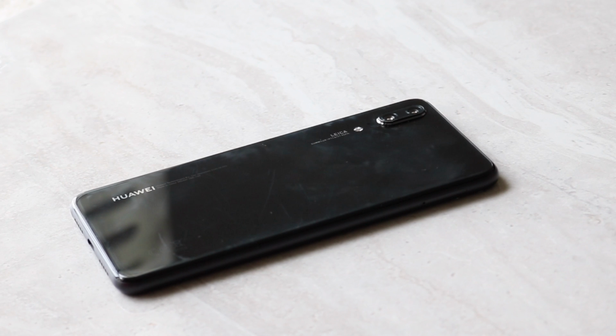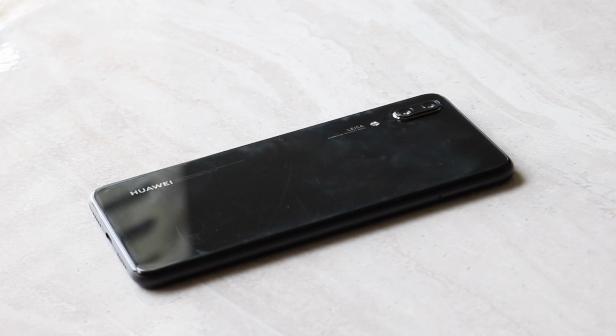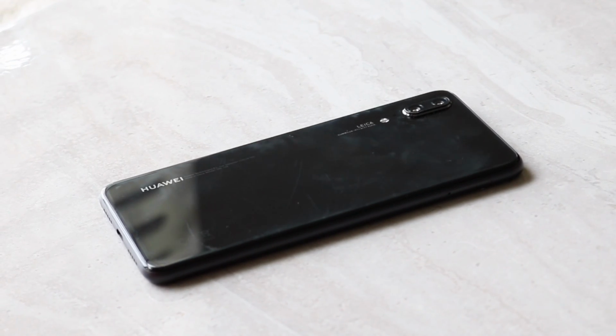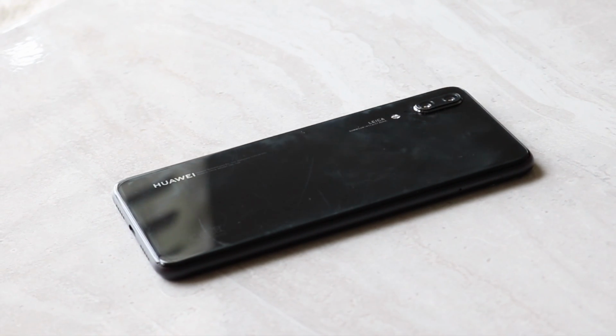Now, turning it on, we do have Android 9.0 Pie, which is pretty interesting. I was not expecting this thing to already have Pie. I don't have too much experience with Huawei phones, so hopefully with this, I can actually start talking about them more. I've owned like all the iPhones, all the Samsung Galaxies, all the LGs and everything, so I figured I might as well add one more to my roster.